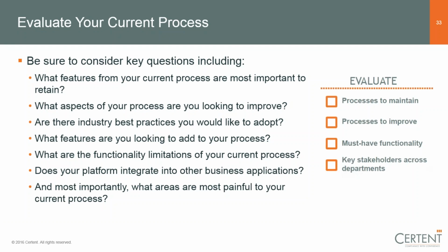Alrighty, so evaluating that current process. Before, we talked about setting up that checklist. Now we want to talk about evaluating your current process. What features from that current process are most important to retain? You want to understand the areas where you can improve and look at some pain points, right?